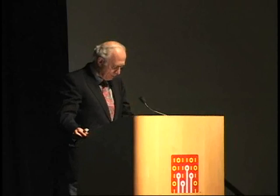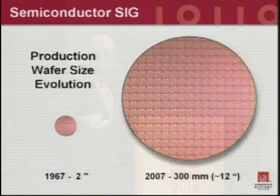Instead, I've selected an item that's made possible by machines such as the Precision 5000, a silicon wafer. In fact, two wafers. Together, they tell the story of the extraordinary developments in our industry over the 40 years since the founding of Applied Materials. This two-inch wafer represents mainstream 1967 manufacturing technology. This 300-millimeter dinner plate-sized wafer is today's high-volume production standard.